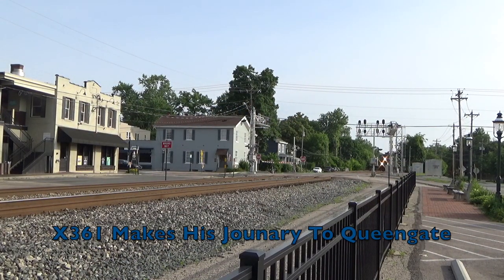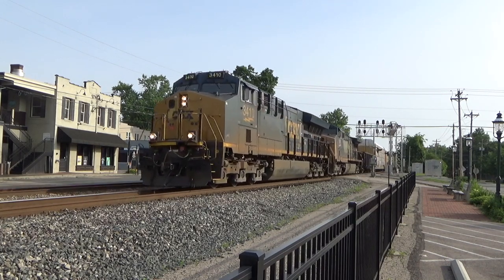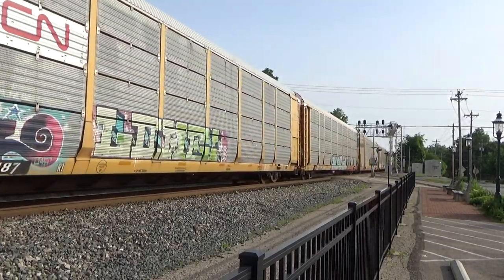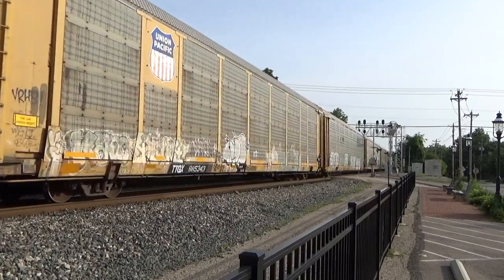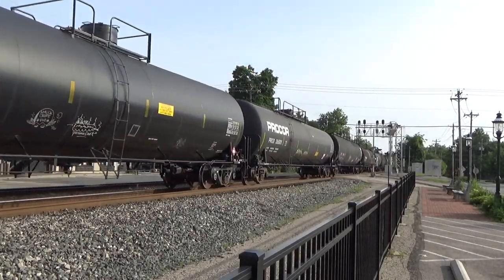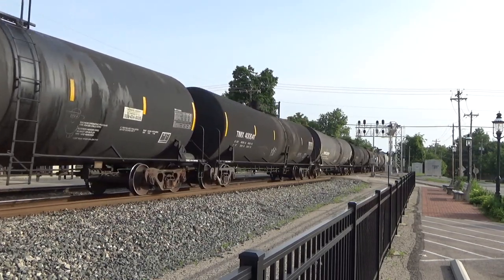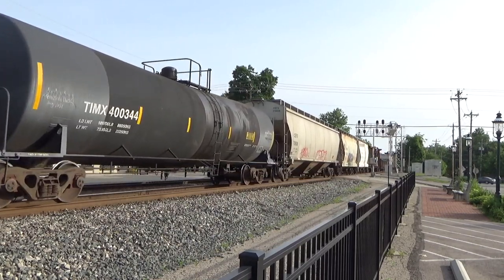The next day shows up here in Glendale, Ohio, where we have X361 heading southbound to Cincinnati, Ohio. This is an extra, as 361. I guess the 361 from the day before never went, so they just made it an extra for Cincinnati. It has a GEVO Tier 4 leading, with a Y2 on 148, 12 seconds.